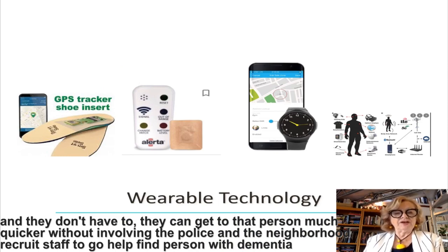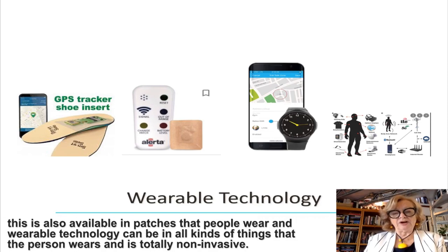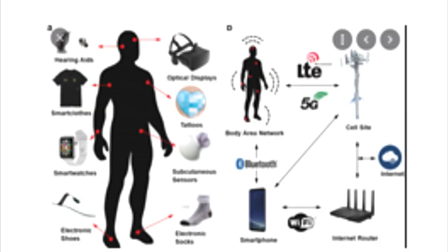This is also available in patches that one can wear. Wearable technology can be in all kinds of things that the person wears and is totally non-invasive. The person with dementia doesn't even know that they are wearing such devices.